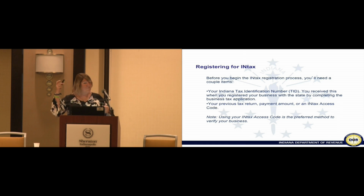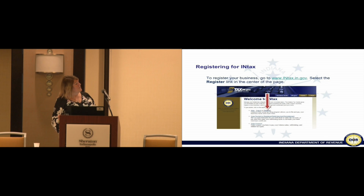A lot of people rip off that top portion, put it in their frame in their business. I don't know whatever happens to the bottom portion, but we need that bottom portion for the activation code. So once you have all of your information and you're ready to register through InTax, first you're going to go in through the InTax website.